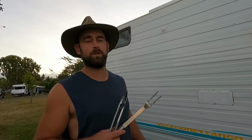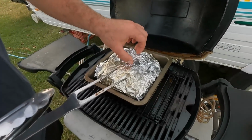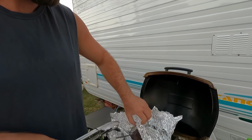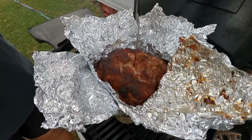So we've been cooking since 12:30 and it's nearly 6 o'clock. So it's been a bit over 5 hours, and we'll see what it's looking like. We wrapped it up about 3 hours in, and that just holds all the juices together. And we'll see how easy this goes in.